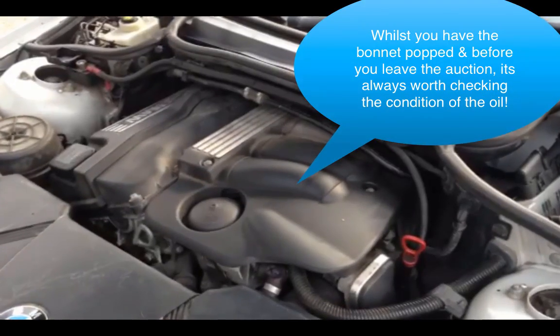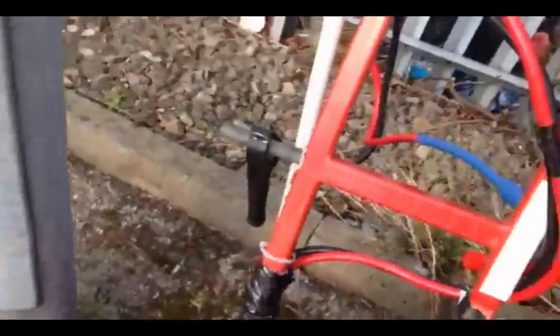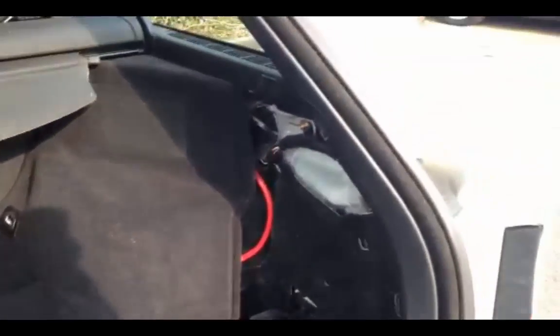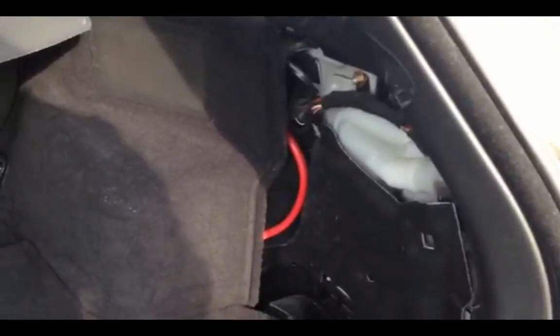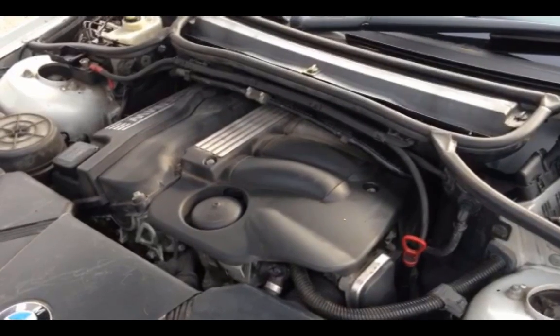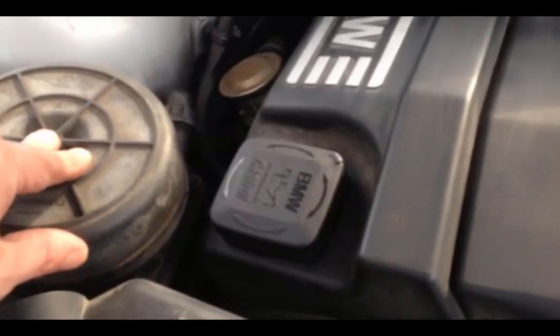Right, I've got the battery jumping kit, but of course the battery isn't under the bonnet. It's round the back in the boot, and in these old Beamers it's under this part here, the back right of the boot. You can see the telltale red lead there. So it's going to be behind that part there. Whilst I've got the bonnet popped, I'm going to take a quick look at the condition of the oil. It's always a good tip to check this before you leave the auction centre, especially on older cars.